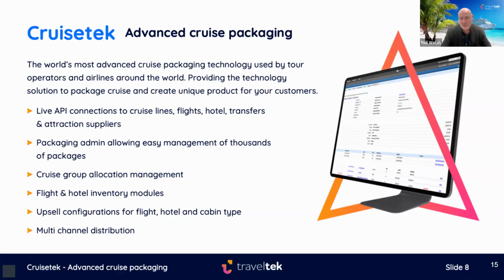And our packaging technology allows upsells through the booking journey. So, for example, if the consumer was presented a price as a package, they would be presented a price to upgrade the flight, upgrade the hotel, and upgrade the cabin. Rather than DP, where they'd be given hundreds of choices of hotels and flights, you're cutting down the choice, but you're giving them some flexibility through the booking journey as well.